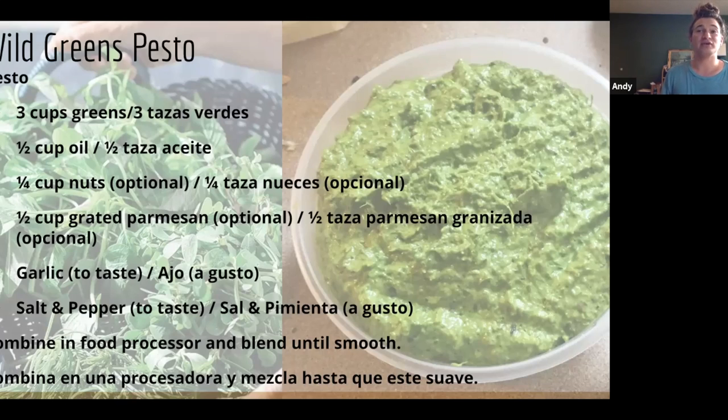Pesto is super easy to make and a great way to use up all those greens. It can be made with herbs like basil and parsley, or with greens like spinach and arugula, and even with wild greens like cress and garlic mustard. This recipe's a baseline, but if you have more or less greens, or more or less oil, or just based on your taste, you can adjust it. But the basic idea is you take green things and you blend them with some oil, and that's pesto.